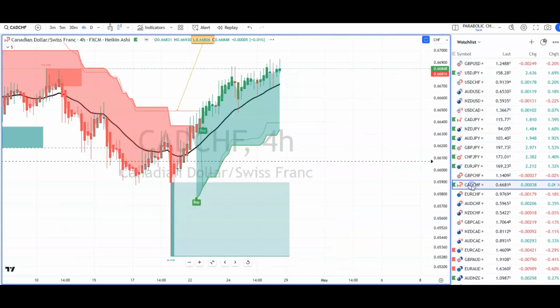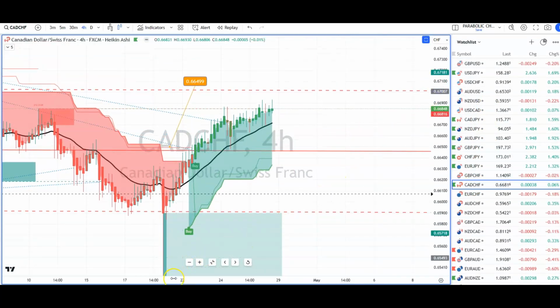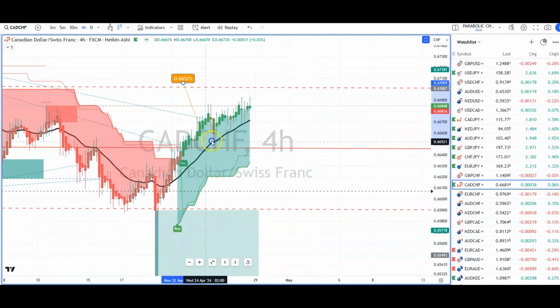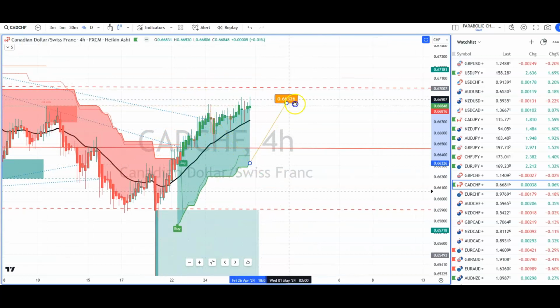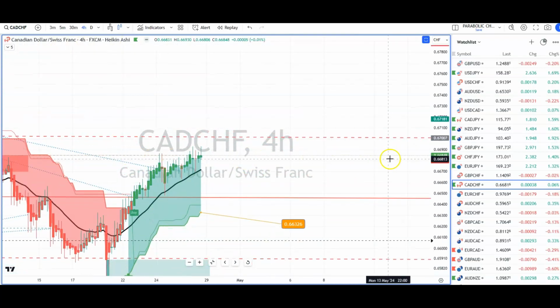The Canadian Swiss is parabolic to the upside, but showing it's a little bit flatter than anything else. So this is not my favorite trade, but nonetheless, your trailing stop is 66.32. I'm not working out a target on this one till we know what's going on.